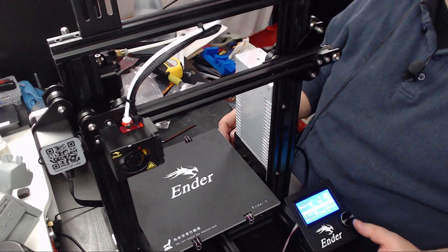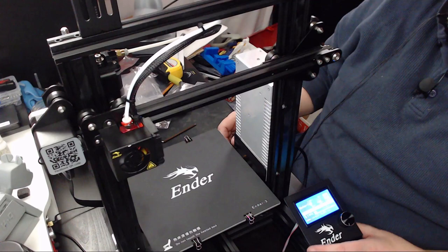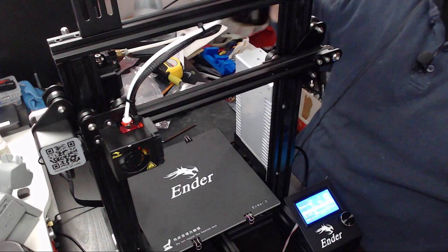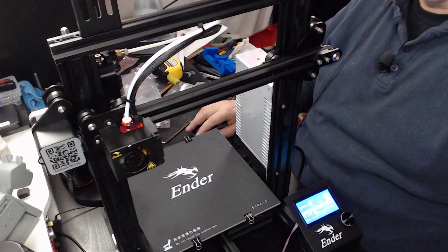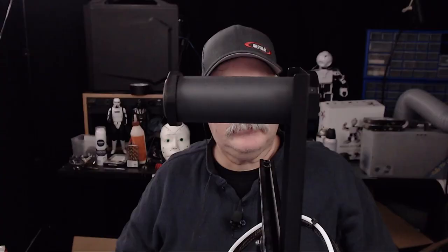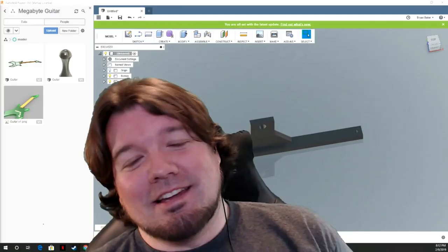Now, let's see if we can get this thing to heat up. So it's going to heat up the hot end. Let me just switch cameras for a second. You guys will find this funny. Check that out. My eyes are blacked out. You don't know who I am. Let's go to Brian now. That's horrible framing. Yeah. Oh, good. You guys can stare at me for a bit.